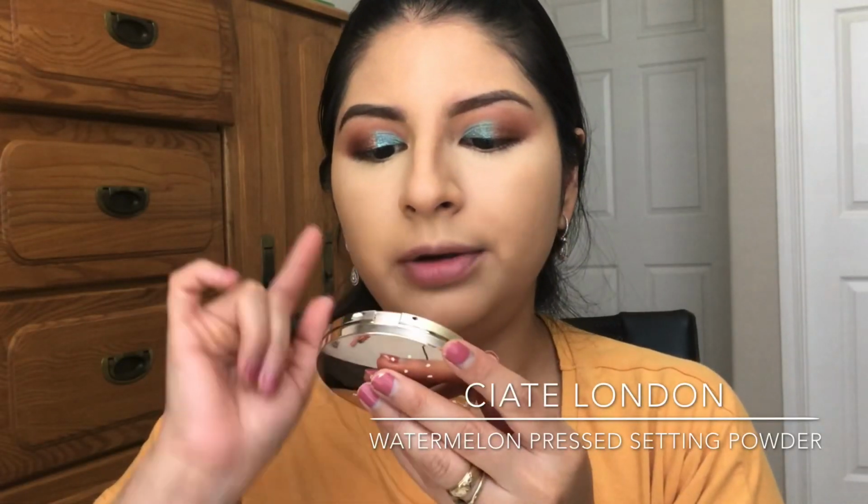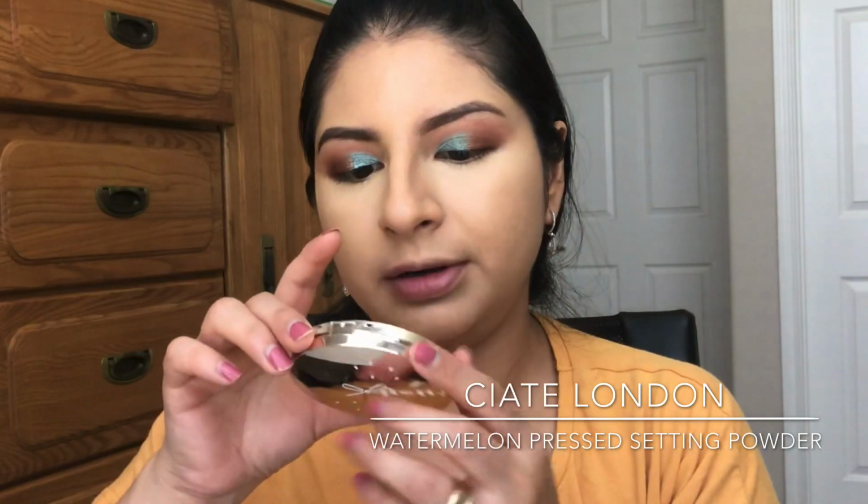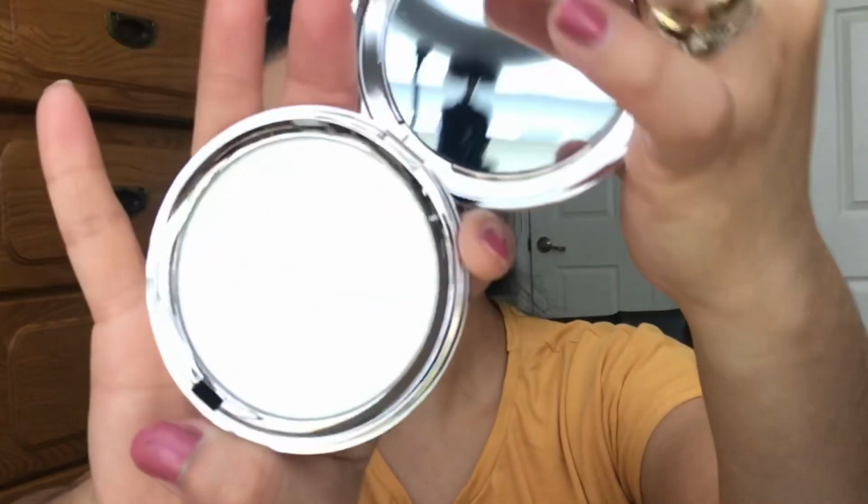There you go. I'm going to go ahead and set my concealer, and for that I have this from Seattle London, the Watermelon Burst setting powder, and this is a pressed setting powder. So this is how it looks, and it smells like watermelon. So I'm going to go ahead and set my under eye. So I set my under eye and it looks really smooth. I really like this glitter.